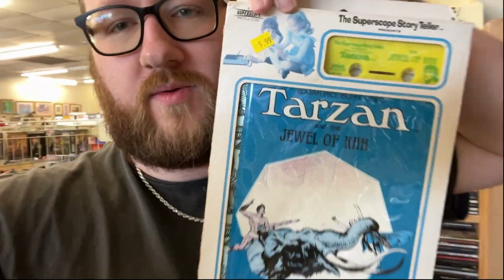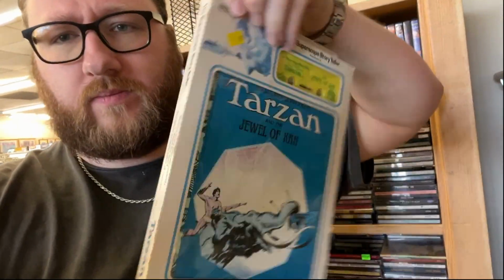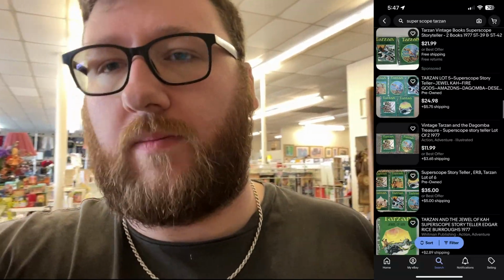Guys, first thrift store, and we came across these right here. Super Scope Storytelling Tarzan book, definitely faded, but they're brand new, still sealed, pretty cool. But this is why you have to check sold comps. I'm going to throw up what they're listed. I believe there's like 32 listed.